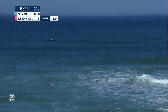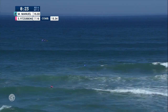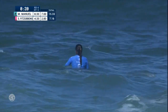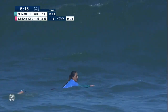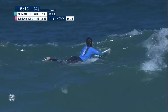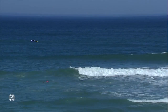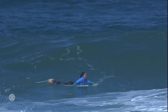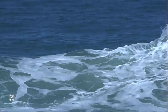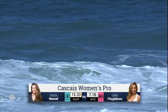So count it down, 30 seconds. Malia sits with priority. Pretty safe to say that we will see Malia into quarterfinal number 3 up against Courtney Conlogue, trying to be that world title spoiler. But we saw it from the early stages here in this event that Malia looked to be a standout, as well as Sally. So it's good to see them have this matchup. But rhythm going right into Malia Manuel's court. And from buzzer to buzzer, at the end of the heat, Malia has moved on. 15.33 total over a 7.16 total for Sally.